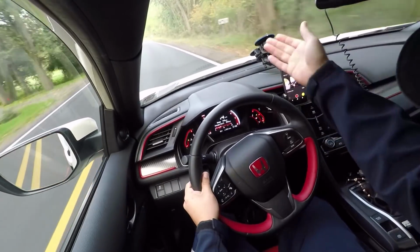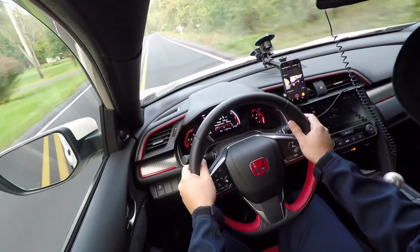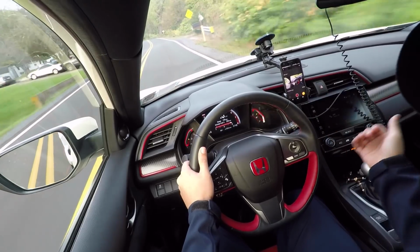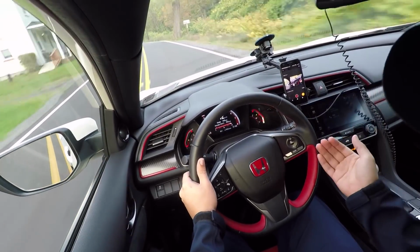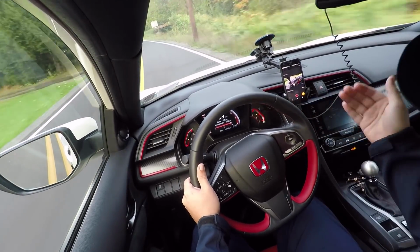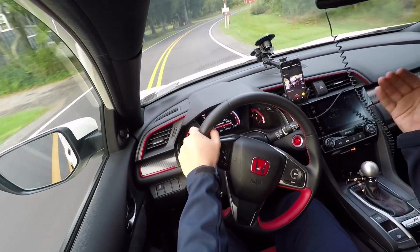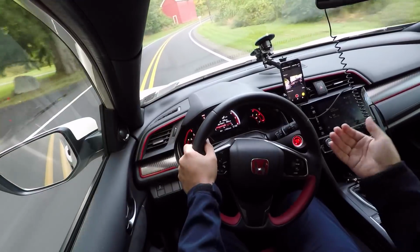So let's say I see a stoplight up ahead or a stop sign, and I want to brake. I'll drop it into third, and then I'll coast with third on. That way the fuel injectors will actually turn off and save some gas, and you'll get some engine braking, so you'll be saving your brakes as well. It's just a really good habit to stay in.